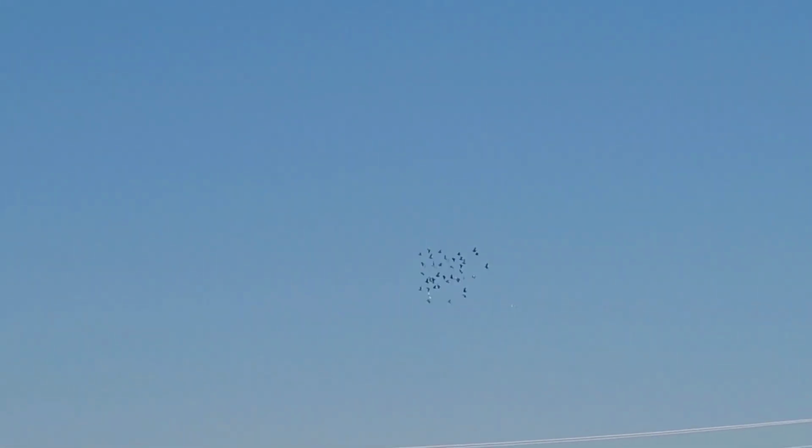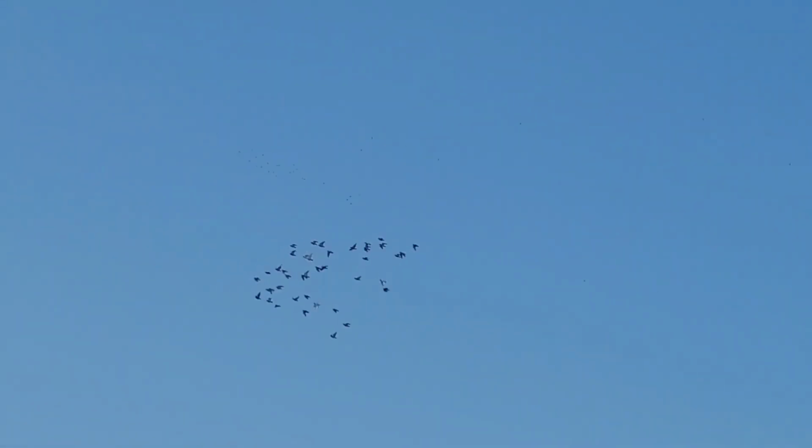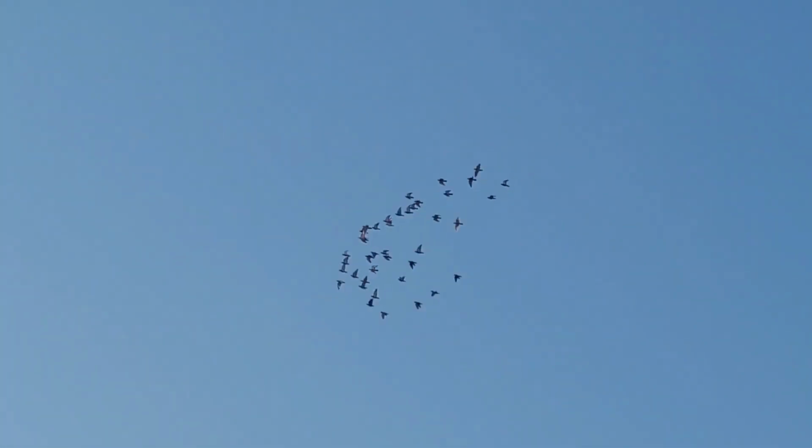Haven't fed them yet, so hopefully they trap better. Some of them don't even know how to go to the door yet, but we'll slowly go there. That's a nice big flock. It's going to be my first time racing this much. Last year I only raced 3 birds because I only started last year.